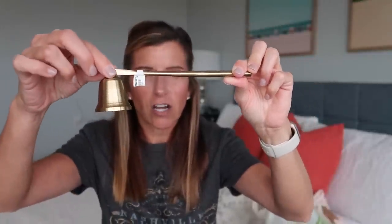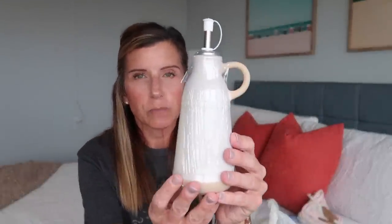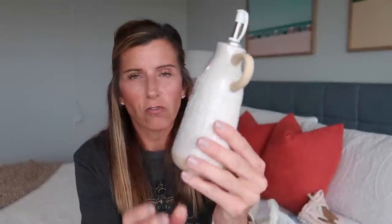So next, I did just want to get another candle snuffer. This one was $7.99. It's just kind of a muted brass color. And yeah, I use these because they are functional, but they also look really pretty displayed next to your candles also.